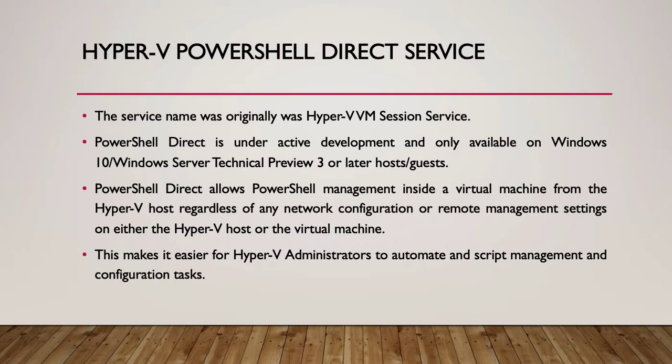PowerShell Direct allows PowerShell management inside a virtual machine from the Hyper-V host, regardless of any network configuration or remote management settings on either the Hyper-V host or the virtual machine. This makes it easier for Hyper-V administrators to automate and script management and configure the tasks.